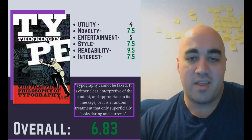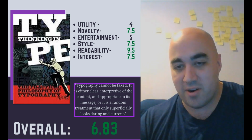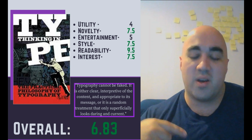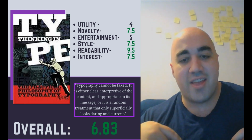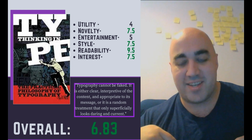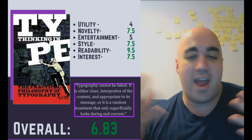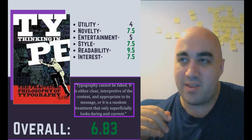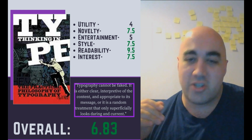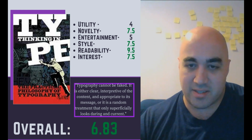Because all the points are illustrated with typography. The typography is excellent, and the message is conveyed through the readability aspects of the text. In a way, while they're saying it, I don't think I'll ever encounter anything that, philosophically speaking, should score higher on readability. So you could consider this a soft 10, I guess.